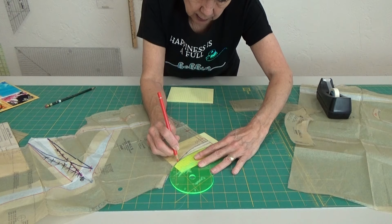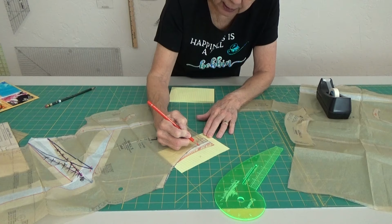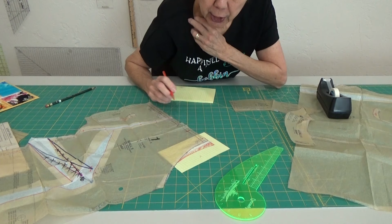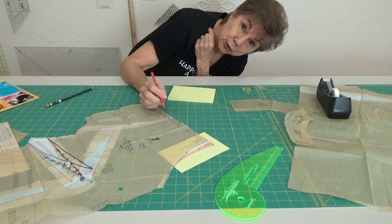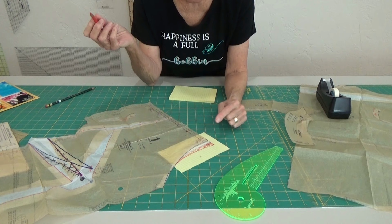All right, so I have added this much, and I've got Scotch tape there, so it's hard to color over the tape. But you can see right there, I have just added a half inch up here, right here, so it will be closer to my neck, like this top is. But still be a V. I still want a V. I don't look good in other shapes, or as good. So that's how I have to do it.